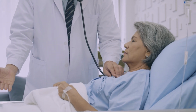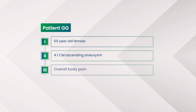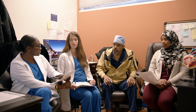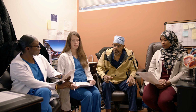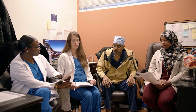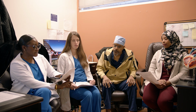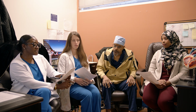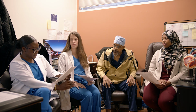I have patient Gigi. She is a 69-year-old female who came in because she had a 4.1 centimeter ascending aneurysm that she was diagnosed with in December of 2020. So it's a 4 centimeter ascending aortic aneurysm. Yes. When was that diagnosed? December 2024. Okay. And her goal was to see if we can either reduce that aneurysm or not have it get any bigger.